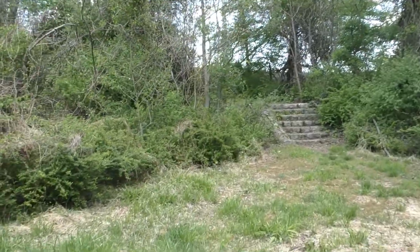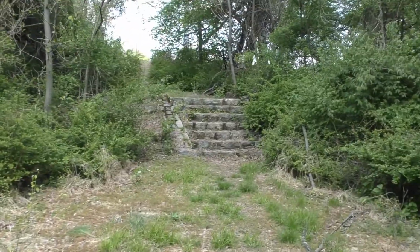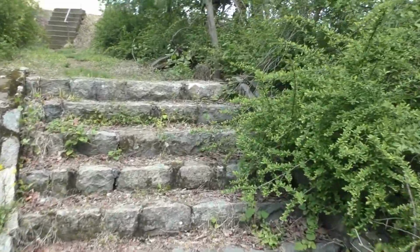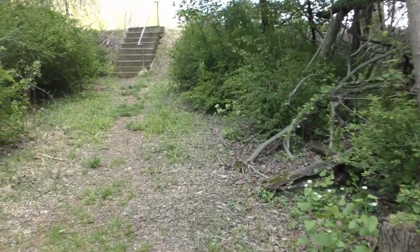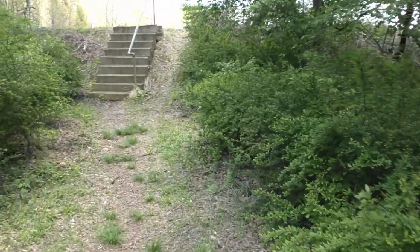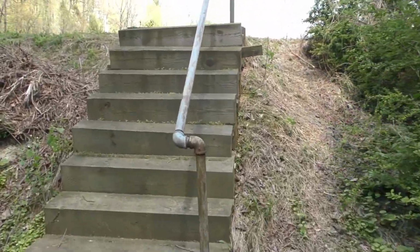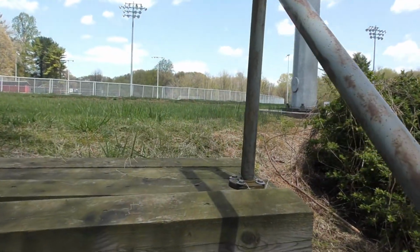But looking around here, I'm seeing some steps leading up here. So while we're down here exploring, we're going to check to see where these go, and I think this is going to take me up to the old ballpark up here that I don't know if it's in use anymore or not. Well, yes it is.